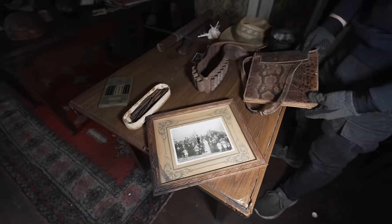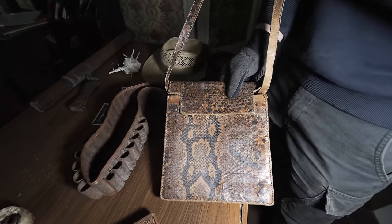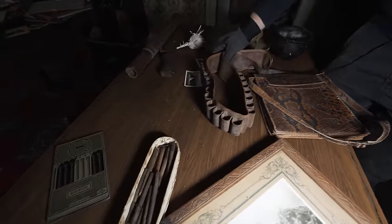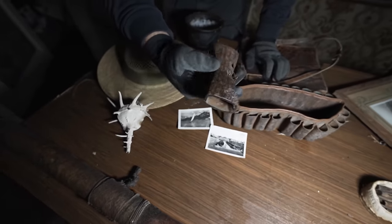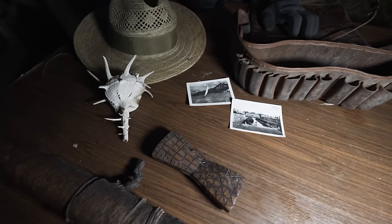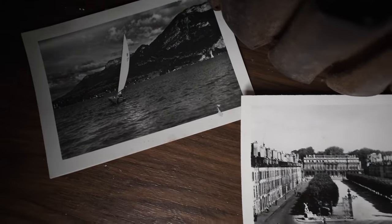A bag made of snake skin. A holster for shotgun rounds. Then you see this one here? It's an African music instrument. Yeah, it's a music instrument. Two pictures as well, depicting French towns, of course.